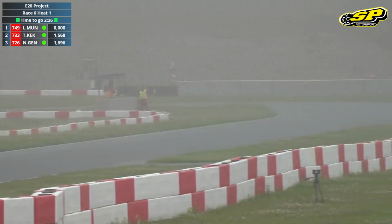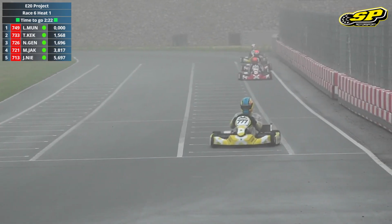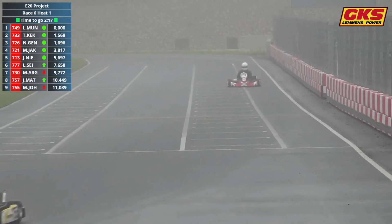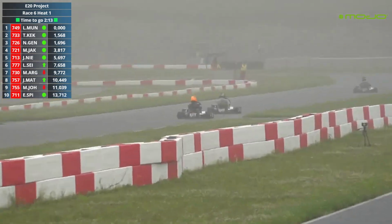But let that noise not fool you. These karts are fully lit up. They're fully charged. They have instant torque delivery. And it's a very, very neat balance that you've got to have. You've also got to use a bit of energy conservation as well with these.